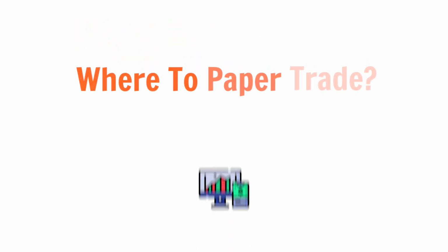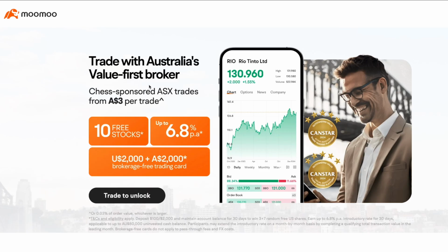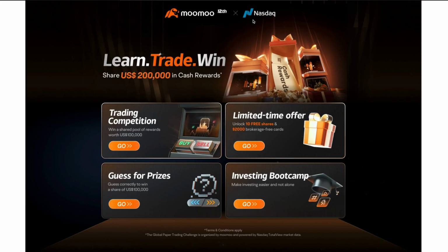So where can you paper trade? Well, there are a few options you can find online, but in my opinion, the easiest way right now is to use the Moomoo app. Moomoo currently has a strategic partnership with Nasdaq and is hosting a global US stock market trading competition where you have the chance to win a share of $200,000 prize money.